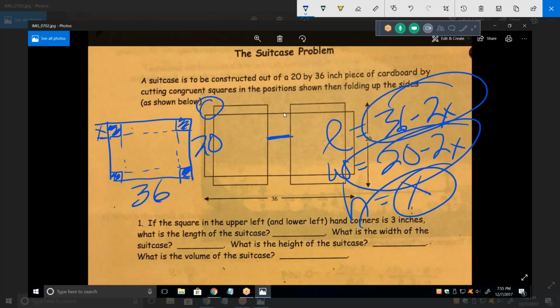They didn't give you information on where these lines are drawn. I can draw them here, making the width of the suitcase smaller, or I can draw them over here, making the width of the suitcase longer.